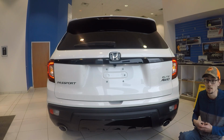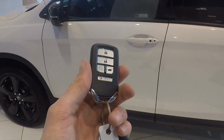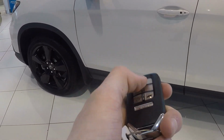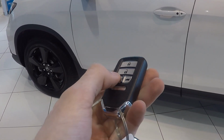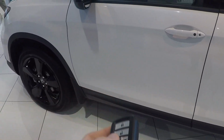So let's go take a look at the inside of the Passport. Before jumping into the interior of the Passport, we have to look at Honda's key here. It's the same standard key that you see on the Accords and many other models. You have your lock and unlock buttons. You also have remote start: if you lock the car and then hold that button down, it turns on, and you can hold it down again to turn it off.